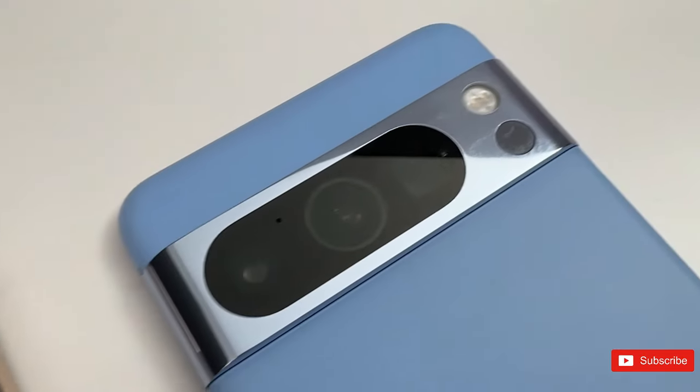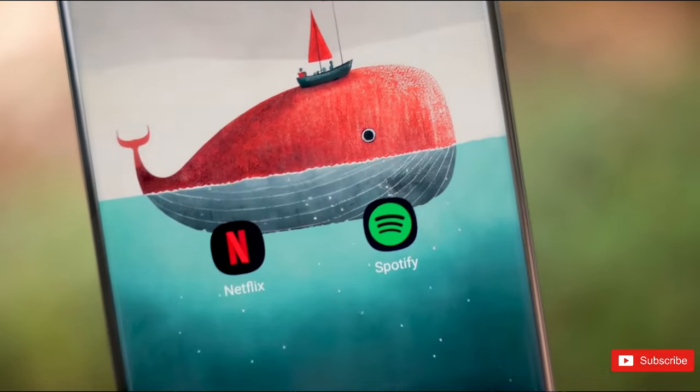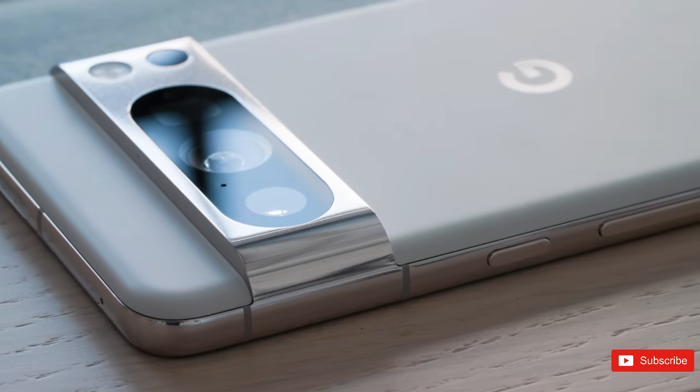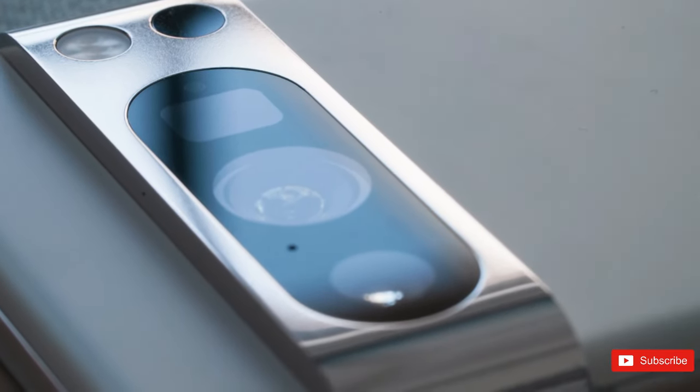Are you in search of the best Android phone? Well, your search ends here. The upcoming Samsung Galaxy S24 Ultra and the Google Pixel 8 Pro are undoubtedly the contenders in 2024. However, what sets them apart? Which one should you choose?